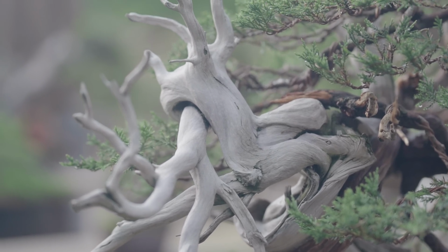So I'm having a couple of buddies come over today to help me dial these trees in, put the moss on the soil surface, clean up the pots, get the dead wood all cleaned up, set the branches in their final positions, and then we're going to be transporting these trees over tomorrow morning and setting them up for the show.